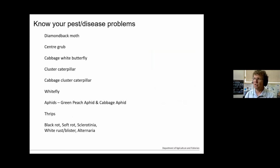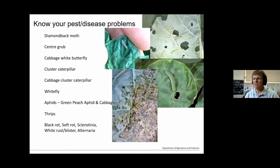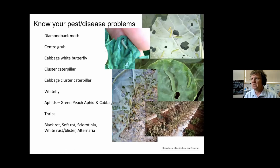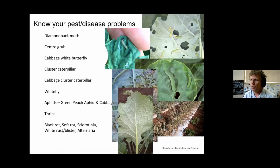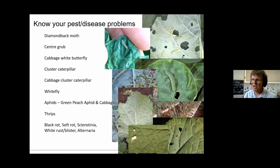So knowing just what you've got in your crop, growing crops up here, we have a plethora of insects, as I'm sure you all do as well. Diamondback moth, centre grub, cabbage white butterfly, cluster caterpillars, and ones that are more Queensland centric, your cabbage cluster caterpillar. This is actually a spray trial which got decimated. Whiteflies, there are a number of different whiteflies that you can get. We have silverleaf, there's a cabbage whitefly and greenhouse whitefly as well. A number of aphids, thrips, and there are a lot of diseases also which attack brassicas. I'm not going to cover those in any great detail.